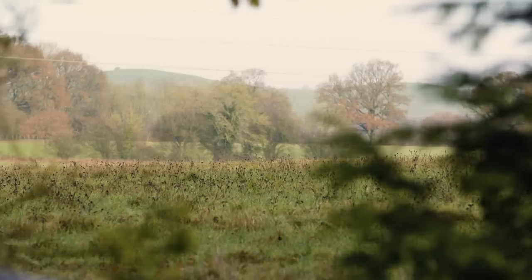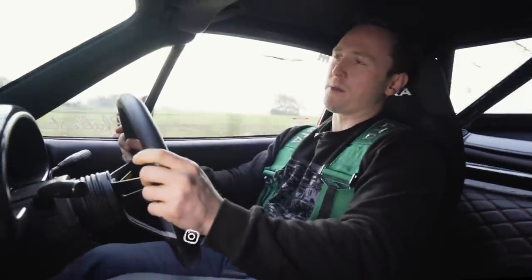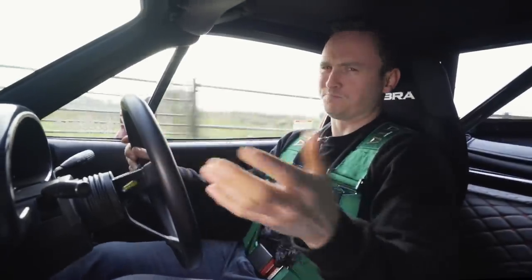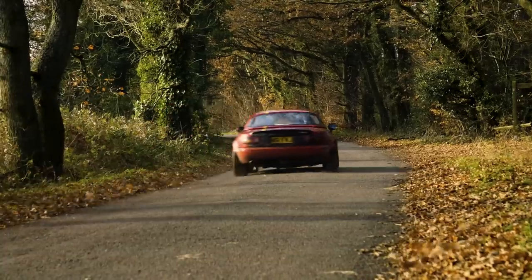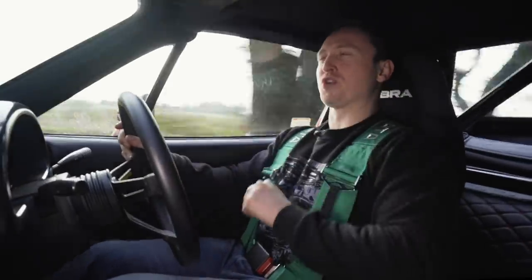5 years ago, I was driving down these roads when I made a very bold claim. I want this car to be the best MX-5 in the country. And after all of these years, multiple setbacks and help from friends, I'm happy to say that I've achieved that. Well, top five anyway. So then let me introduce you guys to Phil, my finished project car, the V6 MX-5.